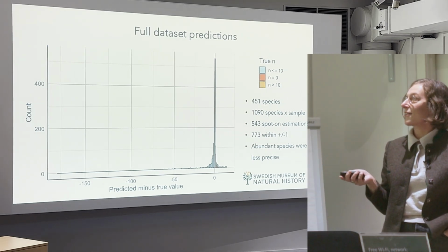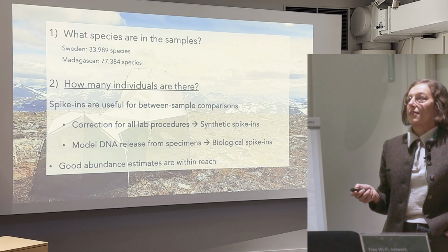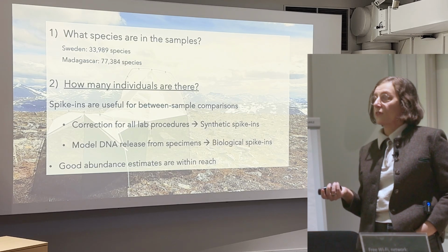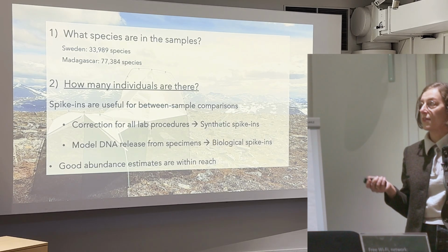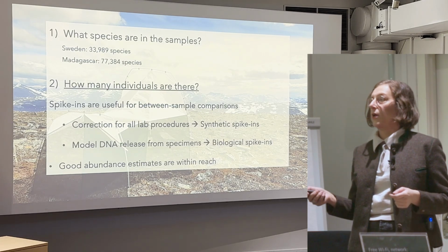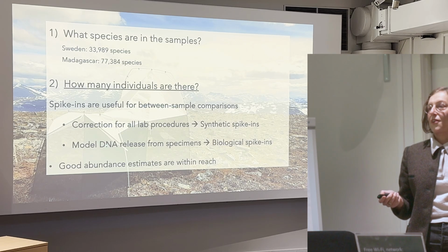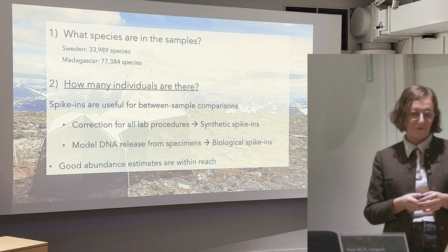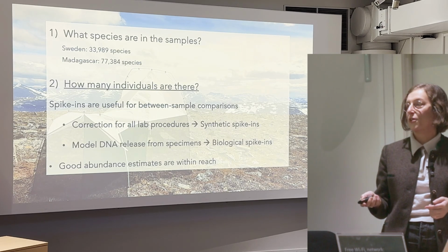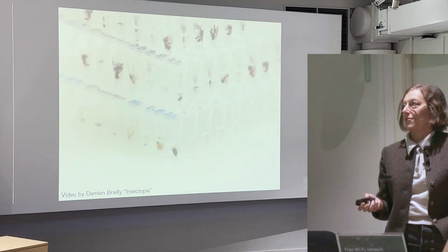But we are still working and tweaking the model, and I think we can also say, answering the second question, that spike-ins are useful for between-sample comparisons, and the synthetic spike-ins help us correct for all the lab procedures we did, and biological spike-ins help to model the DNA coming from each individual, and some fairly good abundance estimations maybe are within reach. So it's quite hopeful work in progress. Thank you to the whole team, and that's it.